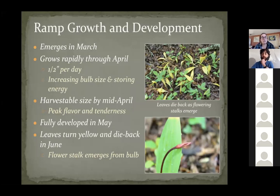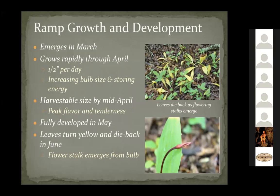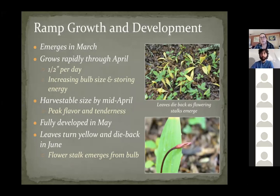Their bulb size will increase throughout the growing season, so it can store energy for the winter months and survive underground because it is a perennial herb. They reach harvestable size by mid-April. That's when the bulb is typically the biggest. And they also have peak flavor and tenderness during that time. Fully developed right at the beginning of May and kind of tend to dampen off after that.